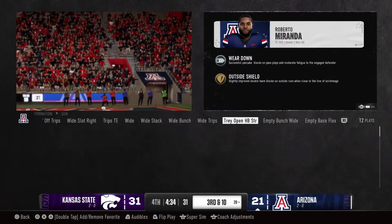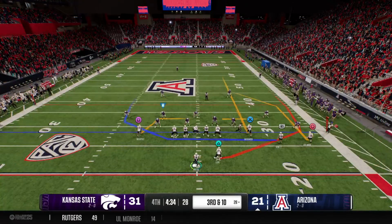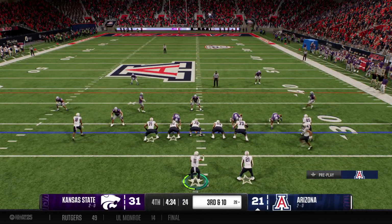And I understand the logic by the offense here. Obviously, you're down in this game. You're trying to claw back into it. Why not take a shot? Why not be aggressive in that time? They just can't come up with a completion.